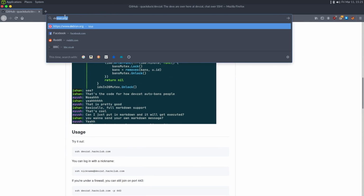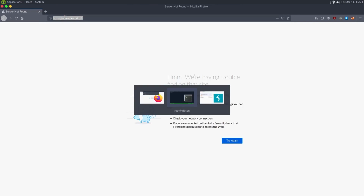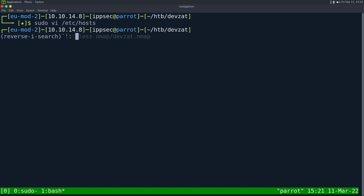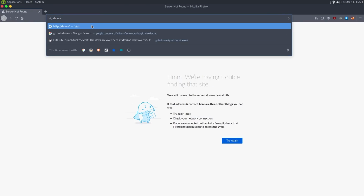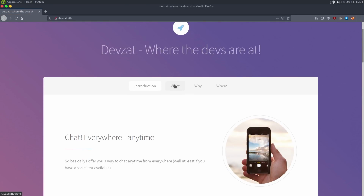But let's go take a look at the webpage. So devzat.htb, and we have to add this to a host file. So sudo vi /etc/hosts. And if you're curious how I know this, it came from that nmap scan redirecting. If we pull up the nmap right here, this did not follow the redirect. So devzat.htb, and we get a page.